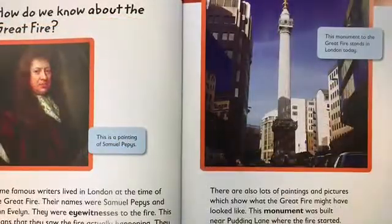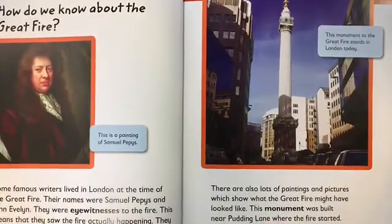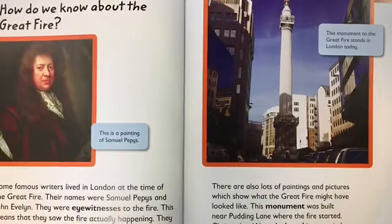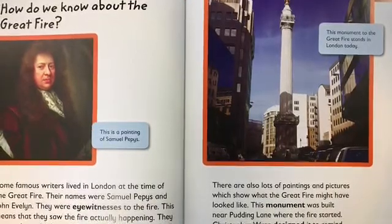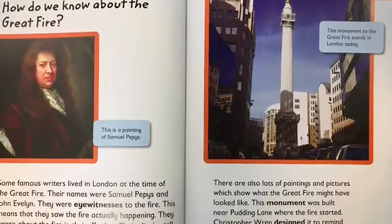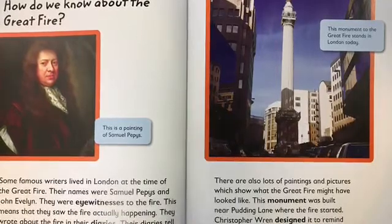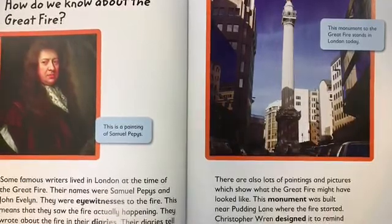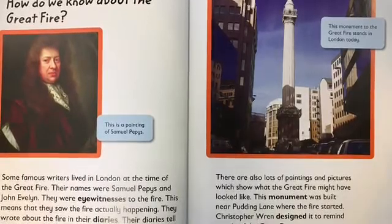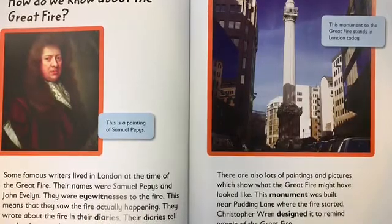How do we know about the Great Fire? Some famous writers lived in London at the time of the Great Fire. Their names were Samuel Pepys and John Evelyn. They were eyewitnesses to the fire. This means that they saw the fire actually happening. They wrote about the fire in their diaries. Their diaries tell us what happened. Above you can see a painting of Samuel Pepys. There are also lots of paintings and pictures which show what the Great Fire might have looked like.